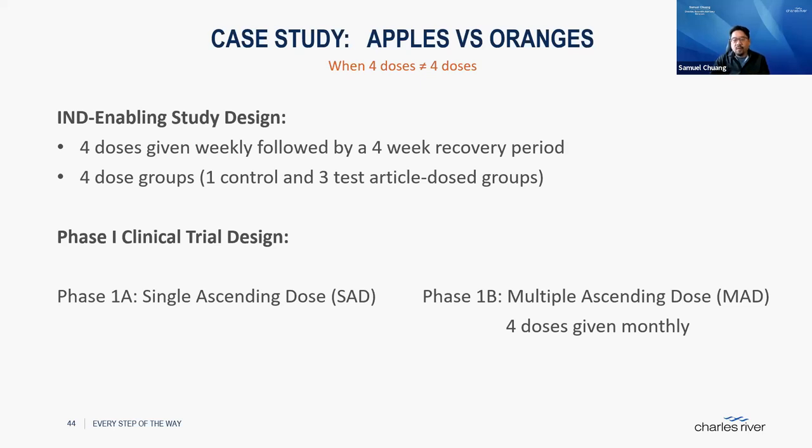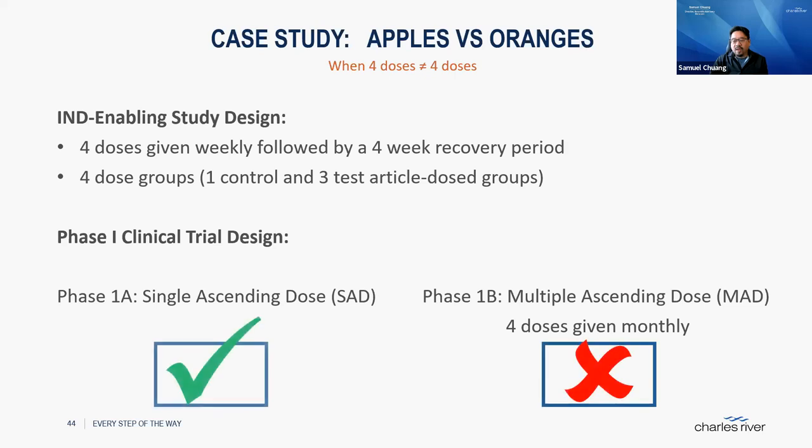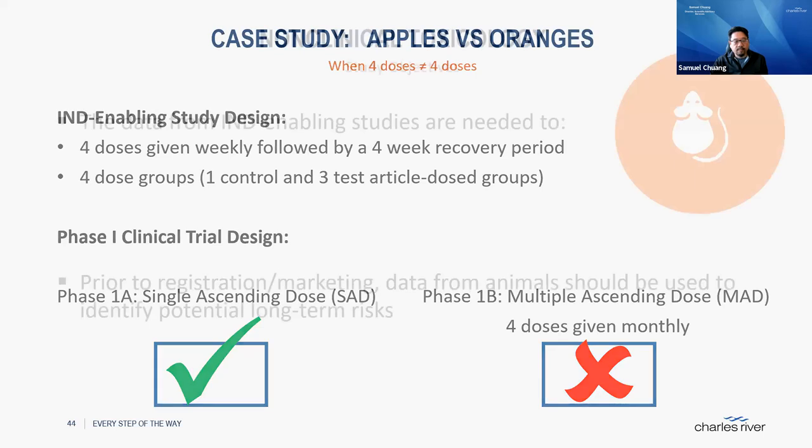So when they went to the FDA, what happened? They got approved for phase 1A and a clinical hold was put on phase 1B because the patient exposure is now 4 months, not 4 weeks. They would now have to go back and rerun a toxicology program to be able to support this. So they basically caused themselves a delay of greater than 1 year. It was a very costly mistake for them.